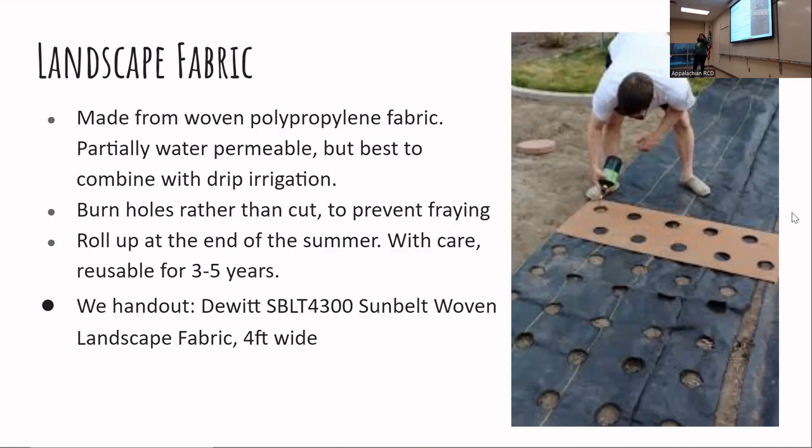At the end of each year, it's nice to roll it up and label it, so you know this is my tomato roll, this is my brassica roll. Take it inside for the winter, that way it'll last. You'll get a few more years out of it if you take care of it. With the label, when you're doing crop rotation next year, you already have your row with the holes burned out, and you can just rotate the cloth to wherever your plants are going next. Makes it a little easier.